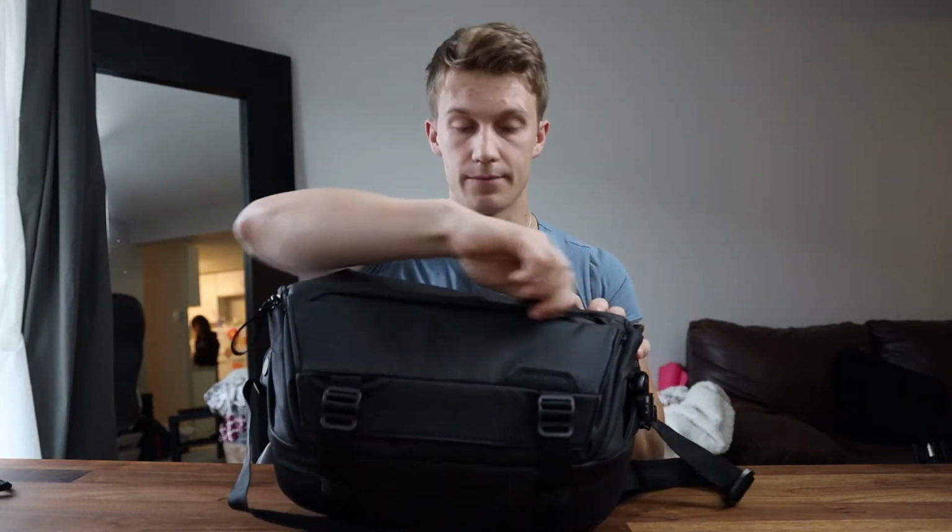That is it for the main compartment. Now time to move to the front pocket.